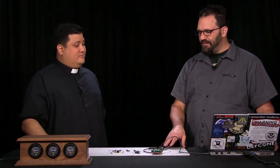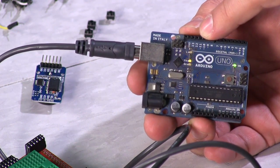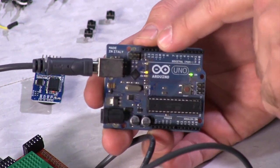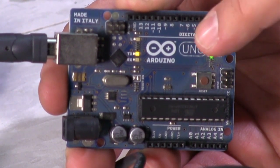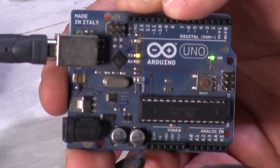So the Arduino is not actually capable of outputting an analog voltage, but it is capable of outputting a digital voltage and turning it off and on fast enough so that the average voltage is an analog value, and that's what pulse width modulation is doing. You'll notice that some of the numbers have little dashes in front of them. They're actually tildes, but you just can't see it very well. Those tildes specify which of these outputs are capable of producing a PWM signal. The ones without the tildes are just digital only.